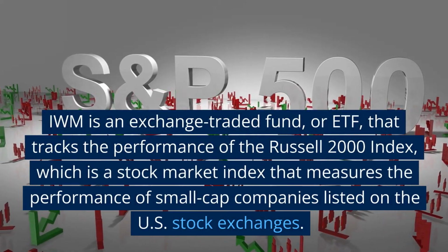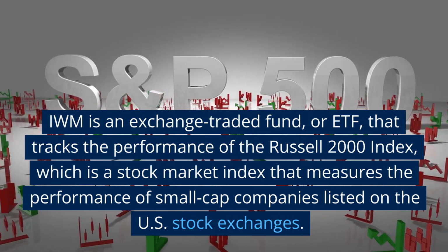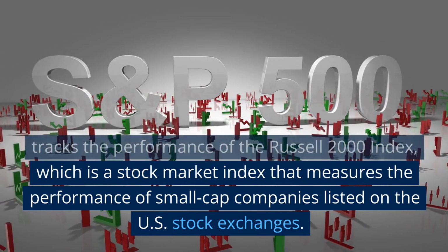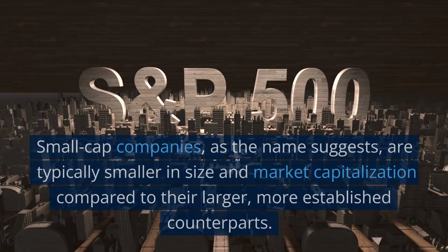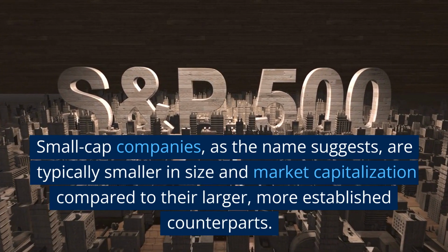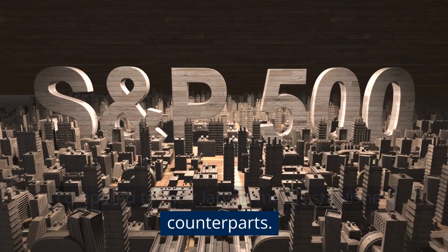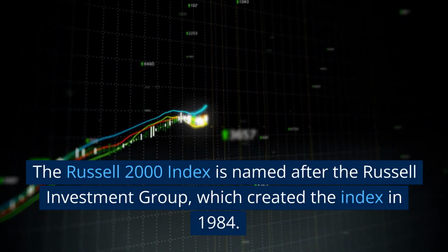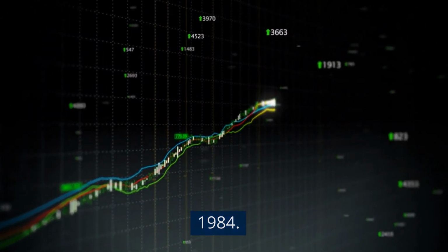IWM is an exchange-traded fund, or ETF, that tracks the performance of the Russell 2000 index, which is a stock market index that measures the performance of small-cap companies listed on the U.S. stock exchanges. Small-cap companies, as the name suggests, are typically smaller in size and market capitalization compared to their larger, more established counterparts. The Russell 2000 index is named after the Russell Investment Group, which created the index in 1984.